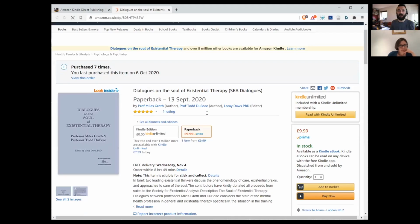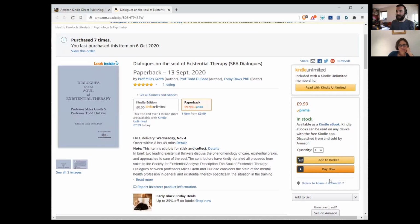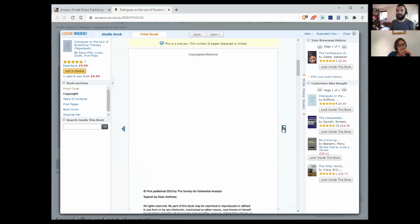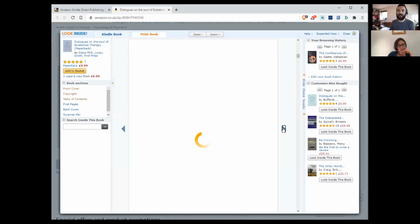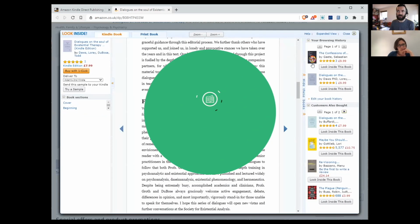This is the finished article. You can see by the Kindle edition, by the paperback, it says it's in stock at the moment. They'd deliver this by Wednesday, actually. So they could print and deliver the book that I made in 48 hours, which is awesome. And it's also got the look inside thing, exactly as you'd expect for a book. And then you've got the Kindle version there, which is what you'd expect.